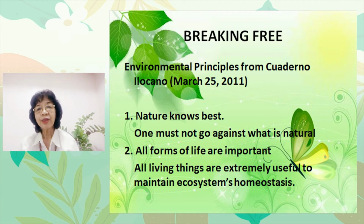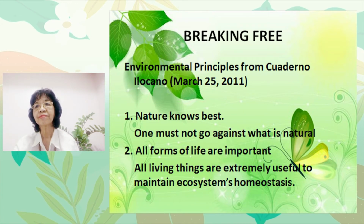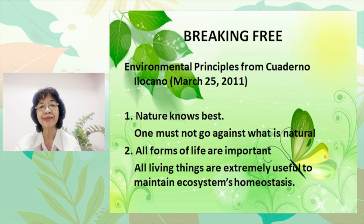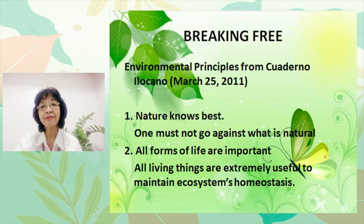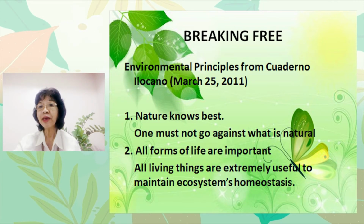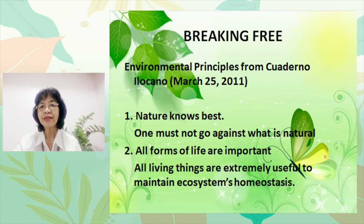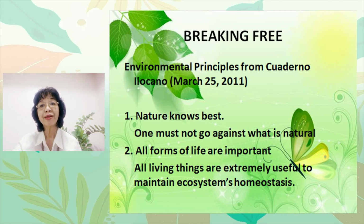Okay, we go to number 2, principle of nature. All forms of life are important. It is easier to appreciate butterflies for their different colors, and it's nice to watch them flying. Also the enormous animals like elephants. Why? Because they give ivory. And then whales that provide oil. And alligators that give us good and attractive leather. Their products could be very expensive, but then we know that it is important to save them. So the decision is up to those who are in business.